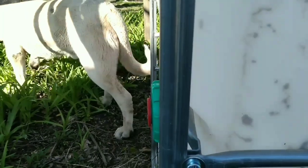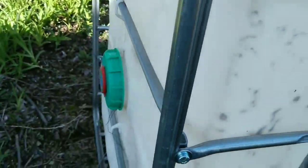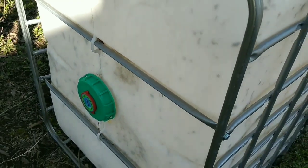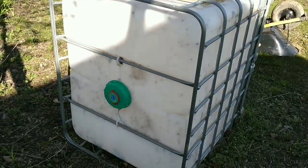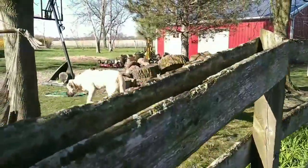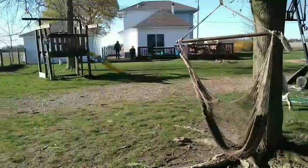Proving to be a little more difficult than I thought. We're trying to find something to remove these bars here on the top. Got to get these taken off before I can pull the plastic tote out and get it wrapped up. So thankfully I have Adam home and he's working on that for me. But, oh, it's such a beautiful day.